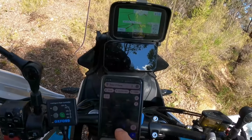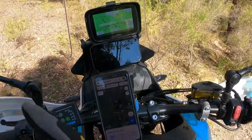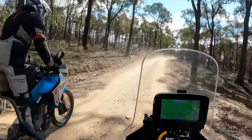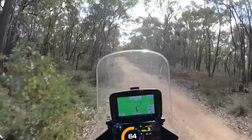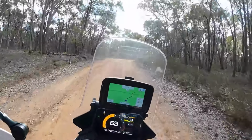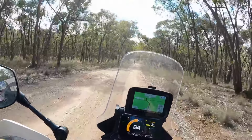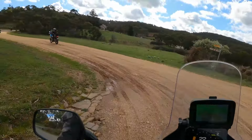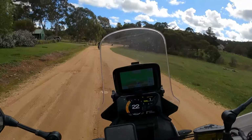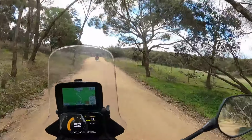So, we've still got a bit to go. Maldon's up here. And then we're just going to go a little bit past Maldon. But we'll take some more tracks on the way there. This track we're on now is called Tat Town Track. Tat Town. Yeah, there's a lot of little tracks out here. We're just heading down the road to the Rock of Ages. We're still on the way to Darky's hut.